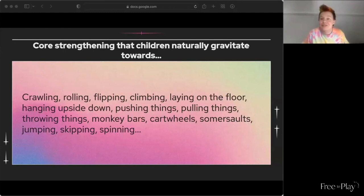Everything that a 3-year-old does, everything that a 4-year-old does is actually naturally readying their bodies for school skills later on, because they will crawl through things. Holding up your body in quadruped strengthens your shoulders, strengthens your core, rolling around, flipping around, climbing on things, pulling. Climbing is such a great bilateral coordination, that two-handed coordination. You've got to do your hands the opposite of each other to climb up something or to pull yourself up something. Lying down on the floor, hanging upside down, pushing things, pulling things, throwing things, monkey bars, cartwheels.